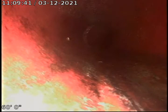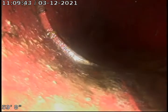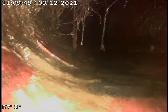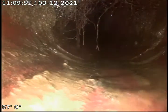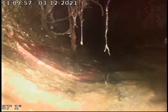So we're going to continue to pull back. And that's at 60 feet. That joint appears to be in fair and maintainable condition. And now we have quite a bit of root intrusion in this joint. As you can see, you've probably got about 50% restriction. And there's a large crack right there.